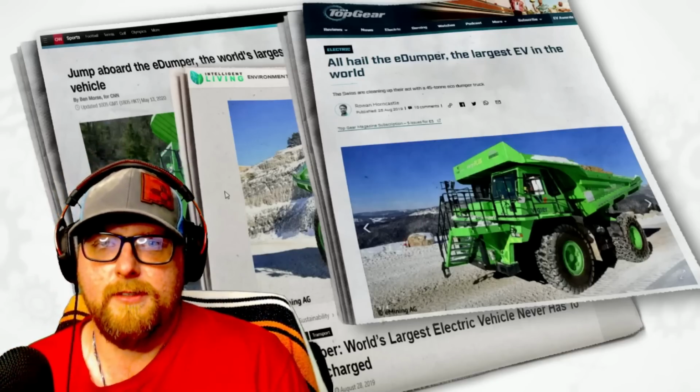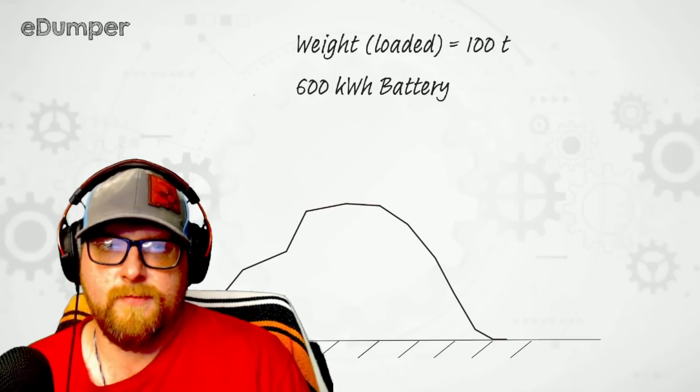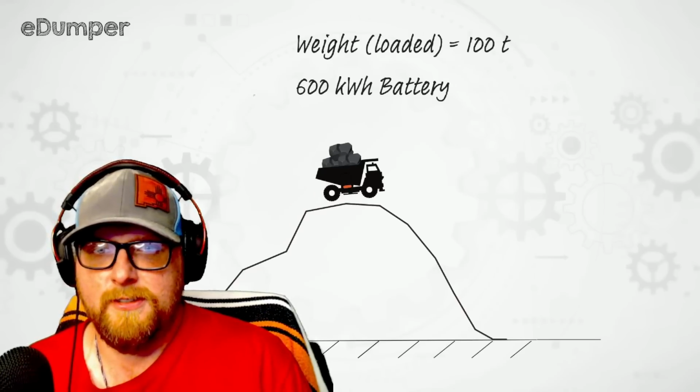that's just being pedantic. It weighs 100 tons when fully loaded and has a 600 kilowatt hour battery with regenerative braking that recovers energy as it drives downhill, carrying a load of rocks. It then travels back uphill using that energy. But in most cases, it's not 100% self-sufficient.